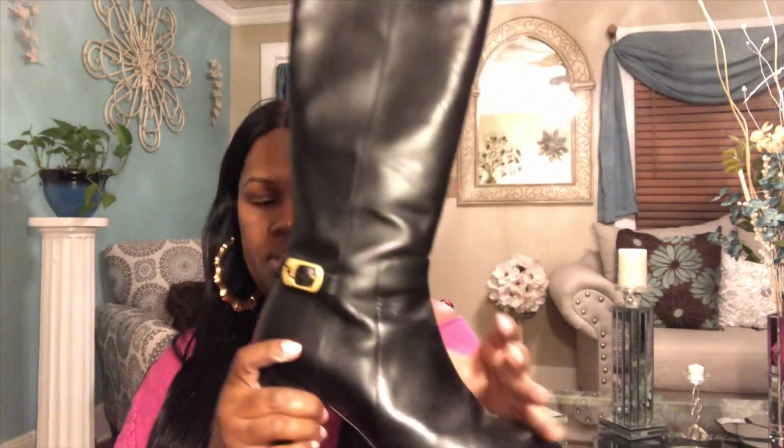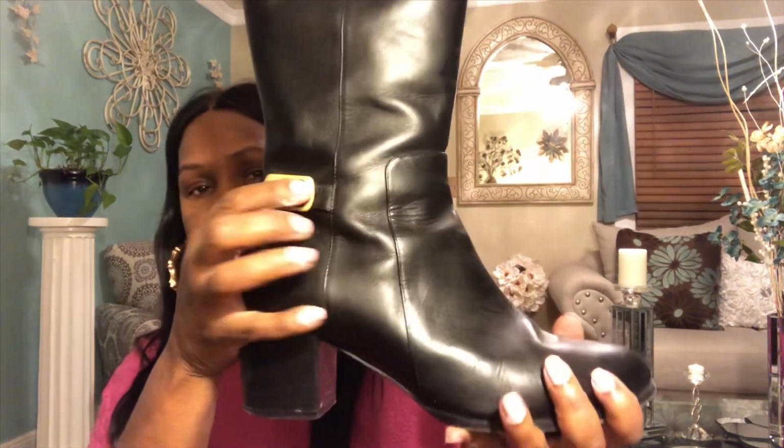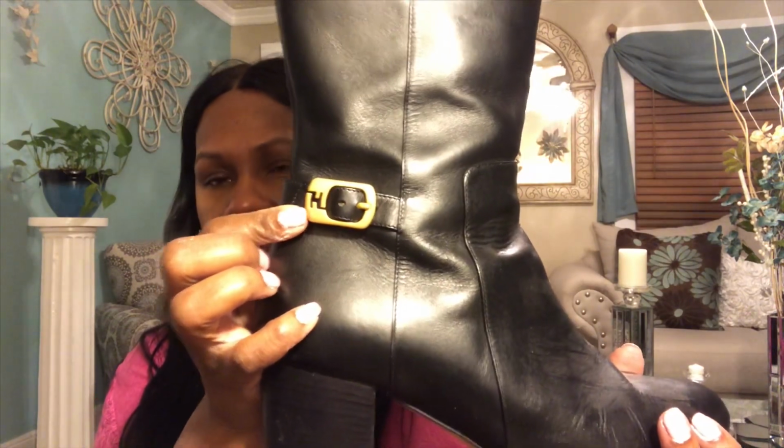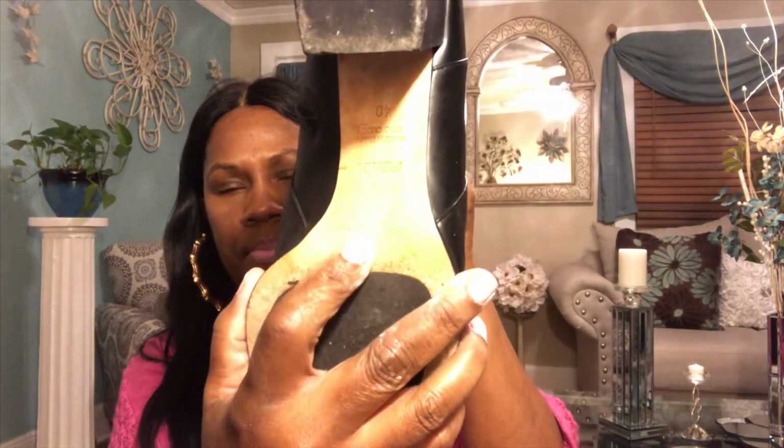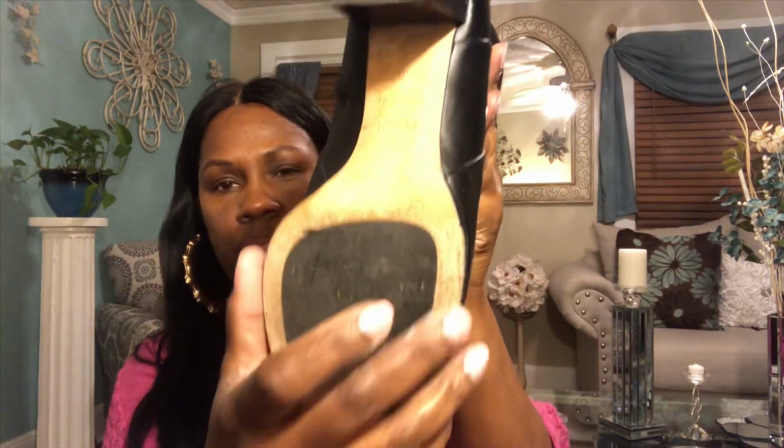And here is the find of the, I'm going to say, year. And if I get something better, this will go in its place. This person hardly ever wore these boots, and I got them appraised. They are authentic riding boots. You see that label right there? Fendi leather boots. Anybody down with the Italian Euro boot knows that these are leather. You see that? Fendi leather boots.